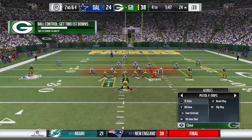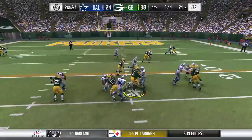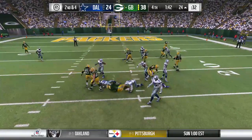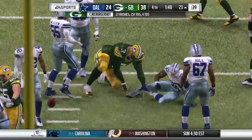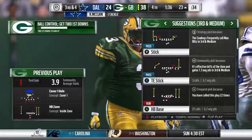Again, we'll see the pistol here. They'll give it to him right up the gut. And for one of the first times tonight, he's going to be held up at the line of scrimmage. Just a gain of a yard there, and now it'll be 3rd down.